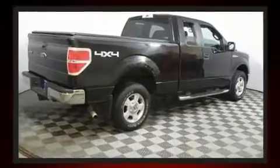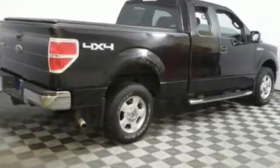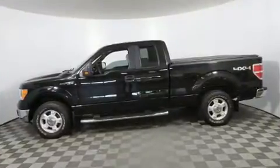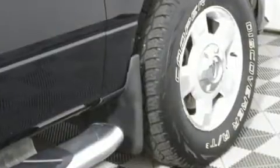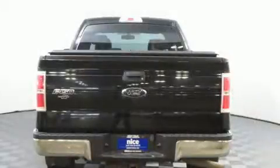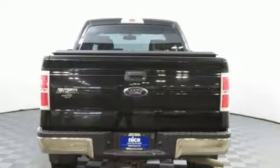Top features include a split folding rear seat, a tachometer, variably intermittent wipers, a rear step bumper, a front bench seat, and more. Audio features include an AM/FM radio and 4 well-positioned speakers.